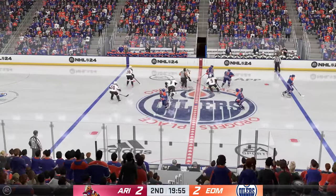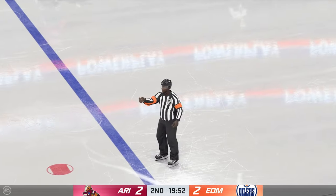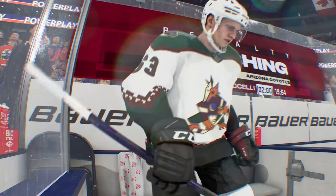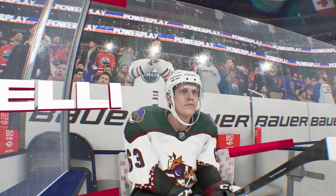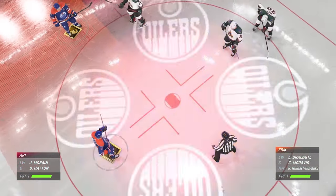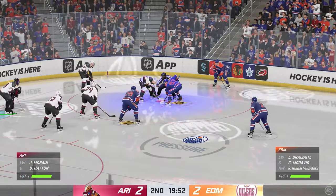Well, let's see who comes out hungrier here in this second as we are still tied. Play whistle dead, penalty coming up. The Coyotes will serve two for slashing. This power play is ranked top 10 in the league, guys. They are extremely dangerous here. With the first one of the night, let's see what happens.